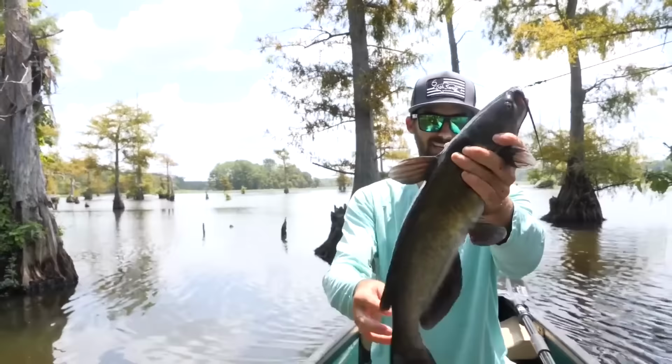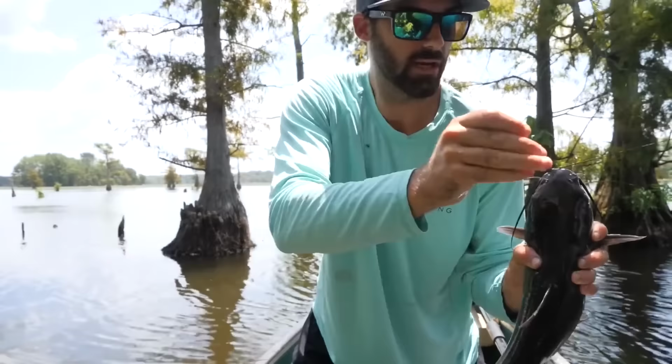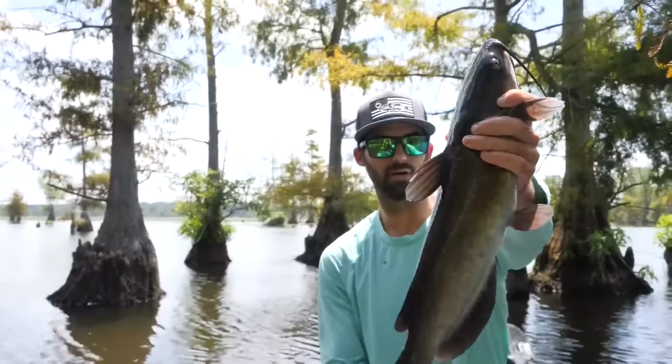I've noticed that a lot of times when we run yo-yos for catfish, we catch so many in the whisker, and that's just kind of strange to me. Especially like how we're even able to keep them hooked up. But good start to the day. Oh yeah. Let's get a quick weight on him, see how big he is.